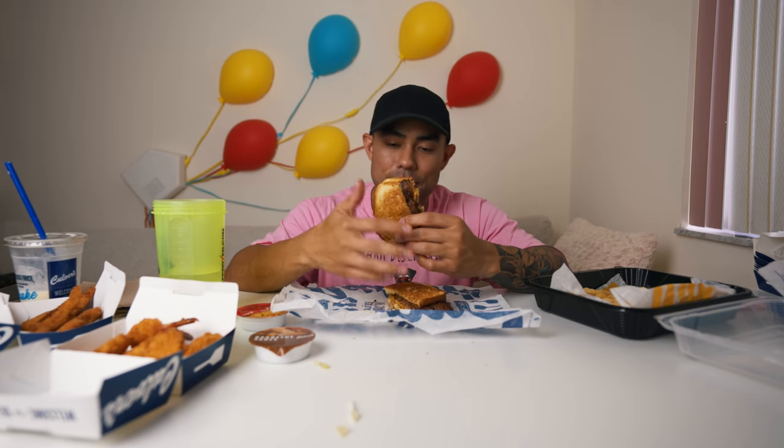We have one last, I don't know what this is. It's a burger, it's a melt. It's a sourdough melt. I'm so used to, even though we don't have a Jack in the Box here, like I haven't had Jack in the Box in over a decade, I'm so used to sourdough burgers being circle because of Jack in the Box. But this one is just the regular shaped bread.